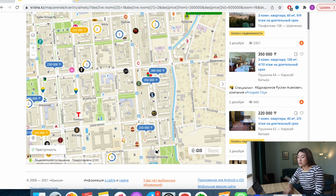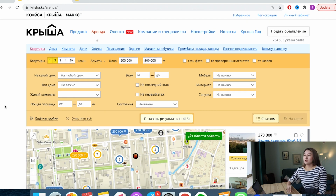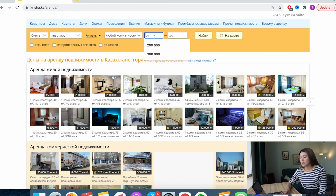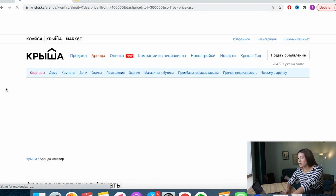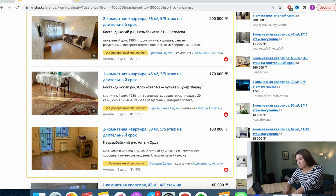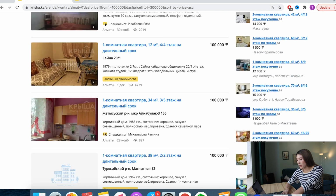But this is also in Russian, so it might be a bit difficult for you to navigate this website again. But if you want to see the range of apartments, let's see if we can find something for 100,000 to 300,000 somewhere in Almaty. Let's start with the cheapest ones. The cheapest ones you'll get for 130, and it is going to be a little far away.